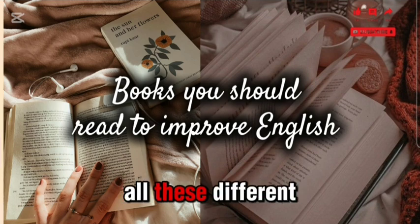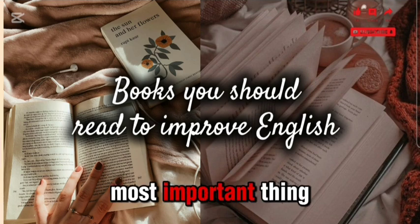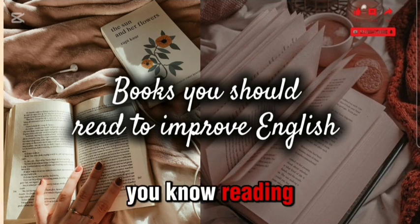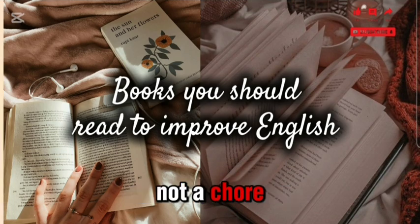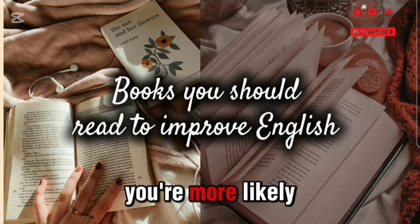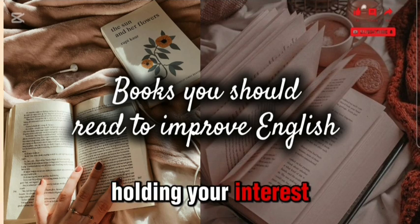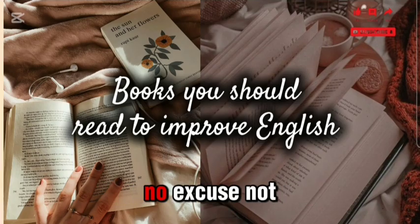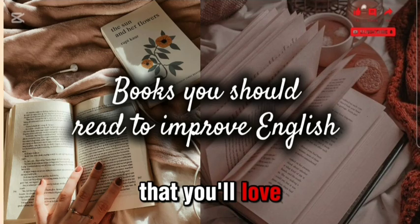So, we've talked about all these different books, but I think the most important thing is to find something that you enjoy reading. I agree. Reading should be a pleasure, not a chore. Exactly. If you're not enjoying the book, you're not going to learn as much. Right. You're more likely to give up if it's not holding your interest. And there's so many great books out there in English. So there's really no excuse not to find something that you'll love.